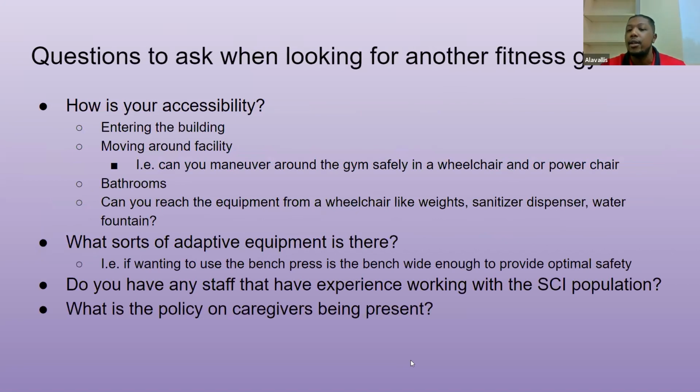But wait, what if you're not in the area? You can't participate in NeuroFIT. Don't worry, I got you. If you're looking for a fitness gym, here are some things you might want to consider asking the manager there. How is your accessibility? When you're entering the building, are there any curbs or lifts that they should be aware of? Can you move around the facility safely in your wheelchair or power chair? How are the bathrooms? How many wheelchair accessible bathrooms do you have in your facility? What about your actual equipment? Can you reach the equipment from a wheelchair, like weights? What about sanitizer dispensers? What about the water fountain? Can you reach those in a wheelchair?